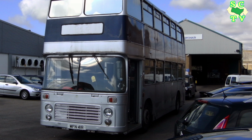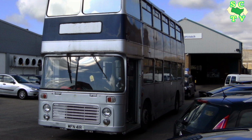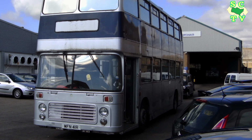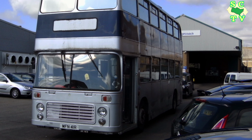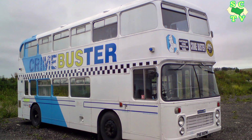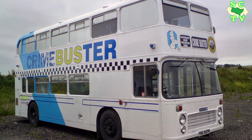But in August 2011, MFN41R had passed into my ownership for the price of £1,000, and she became the second former Kent police bus in my little collection, the other one being PKE 807M.